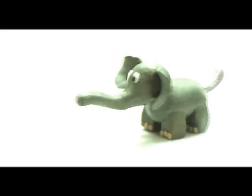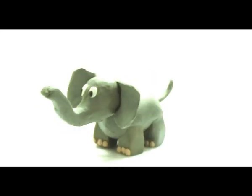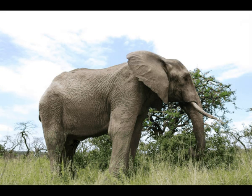Big E. Small E. Elephants. Elephants have large ears and a large nose. Elephants. Then comes the letter F.